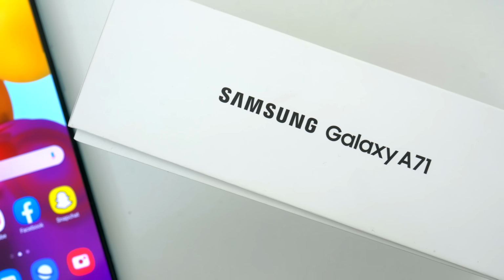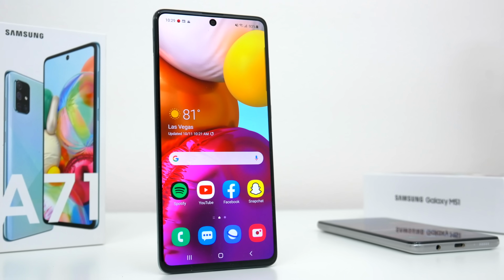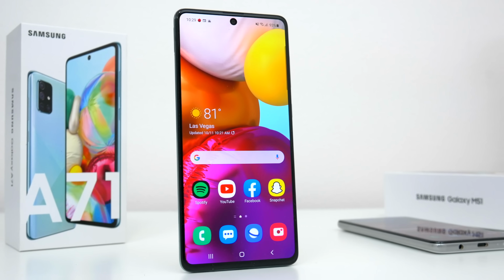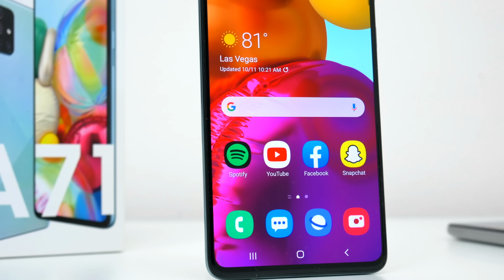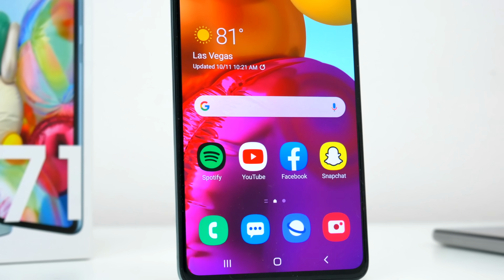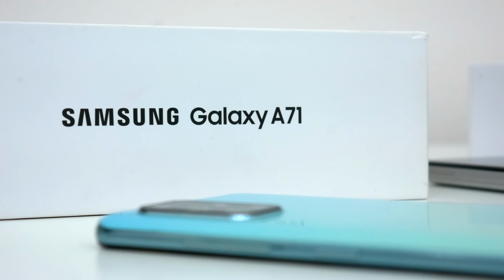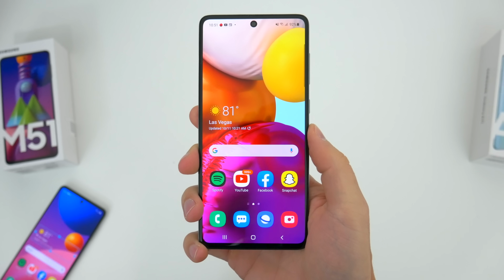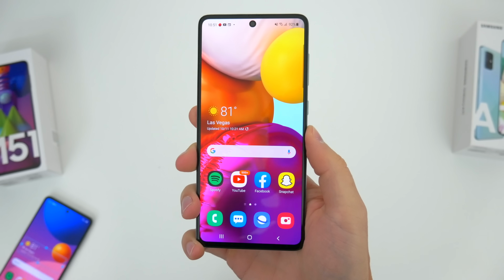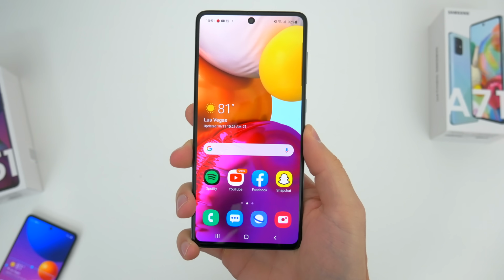The A71, on the other hand, is widely available around the world, and there are actually a lot of different versions of this phone out now. There's the A71 5G here in the US and abroad, which you might see, but for this video, I'm just using the regular standard A71, the non-5G version, which came out back in January. And since this device has been out for so long now, you can actually pick it up on places like Amazon for as low as $350.